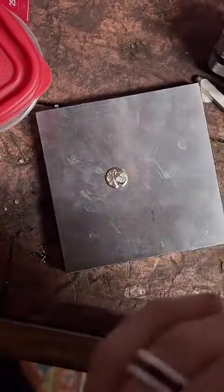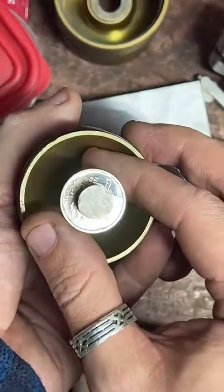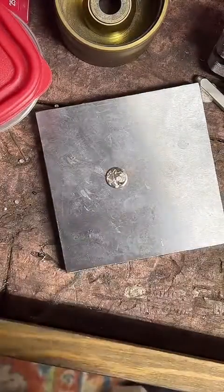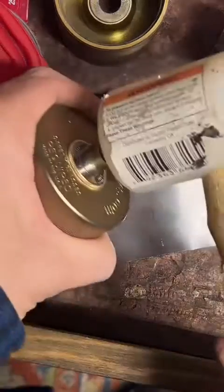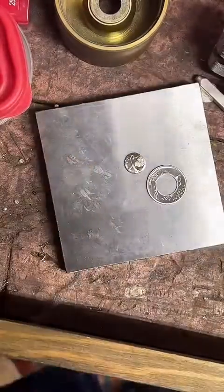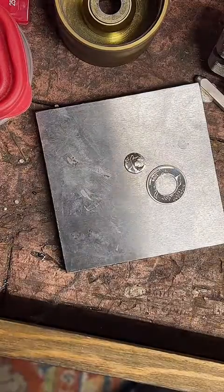Cool. Easy on the fingers. Nice. And there's our little center punch. I'm going to use a different hammer to knock this out of here. Looking good.